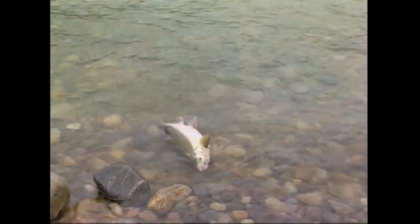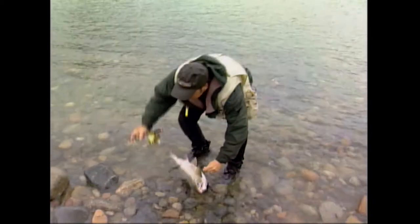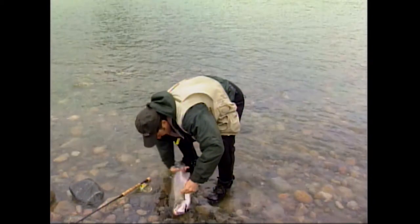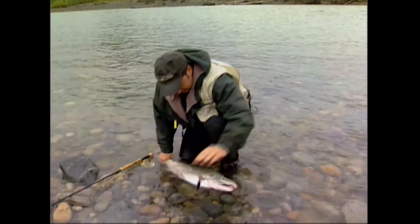Whoa. Big fish. Whoa. Alrighty. Big northern, hey? Wow, big. Big, big fish. Okay. Hopefully he's not gonna go psycho when I grab him. There he is, right on the jaw.